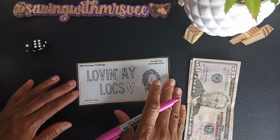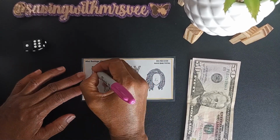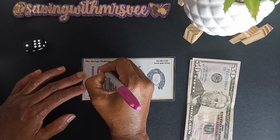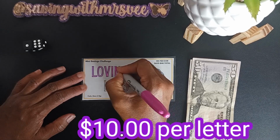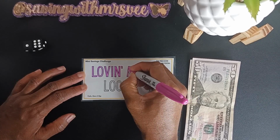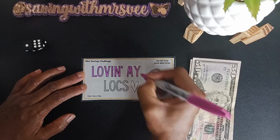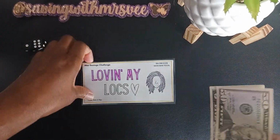All right, I'm going to go ahead and color in 7. Four, 5. I don't know if this hyphen counts. 5, 6, 7. All right, that's Loving My Locks.